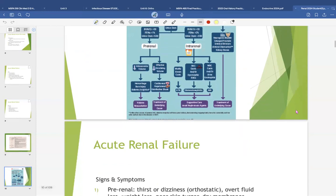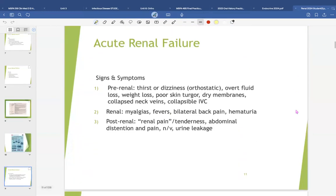So what do they look like? Well, if it's pre-renal, they seem thirsty, right? They seem dry. They have obvious fluid loss, maybe some weight loss, bad skin turgor, maybe collapsed neck veins, maybe even a collapsible IVC, inferior vena cava. Renal, they might have myalgias, fevers, bilateral back pain, hematuria. Post-renal have renal pain, kidney stones, abdominal distension, pain, nausea, vomiting.